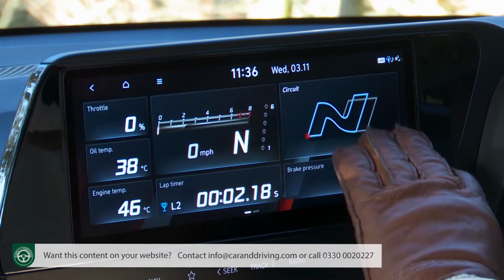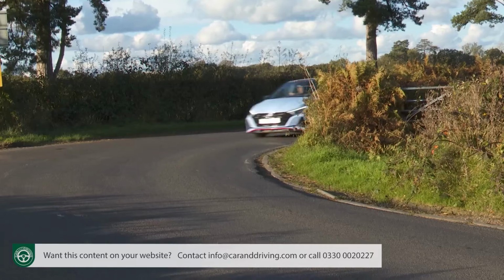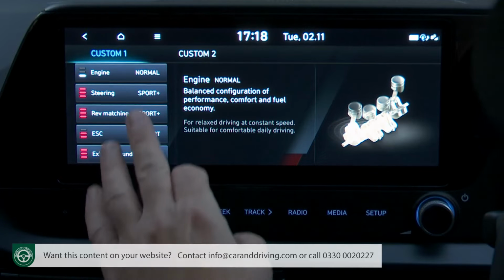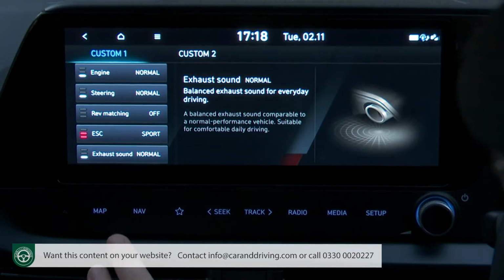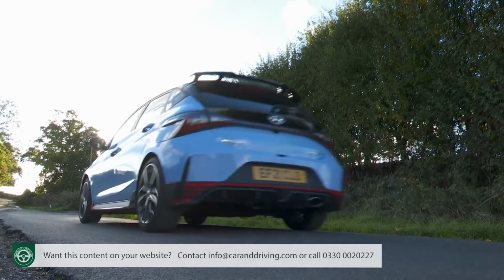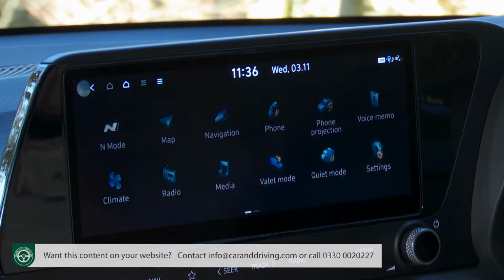Swipe to the left and the further screen that's revealed allows you to input the custom settings you'll need for the two blue steering wheel N paddles, maybe one set for commuting, the other for hard driving. You'll need to tailor responses for engine, steering, rev matching, ESC and exhaust sound, and key settings will appear at the bottom of the instrument cluster as you drive. From the custom screens, you can also activate launch control for Grand Prix getaways and select from a further menu of performance options, which is also accessible from the main N mode menu screen.